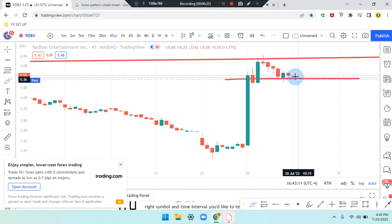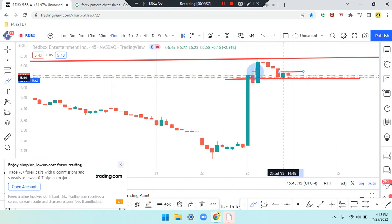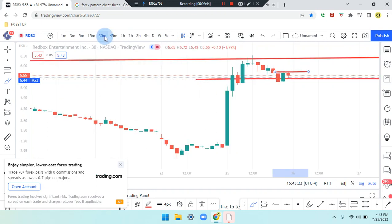Price action on the 45-minute time frame is a doji within the second last candle, so it's still identifying the same thing, side by side. Price identifying a double bottom. Headed down to the 30.